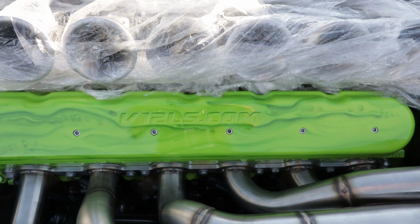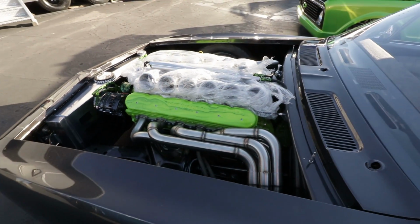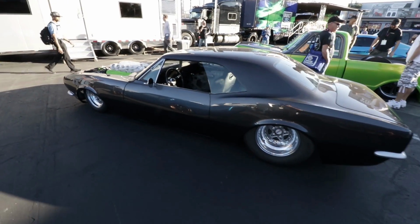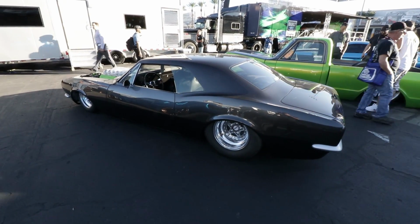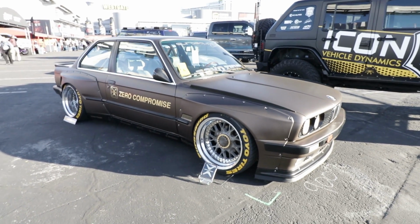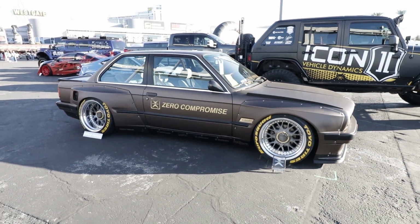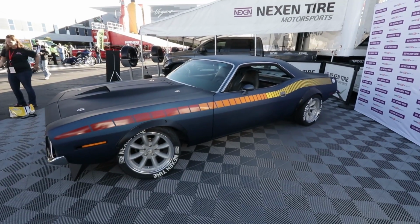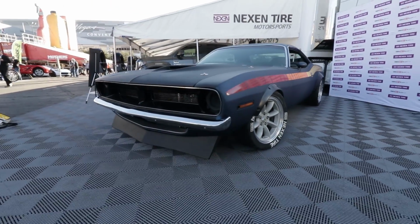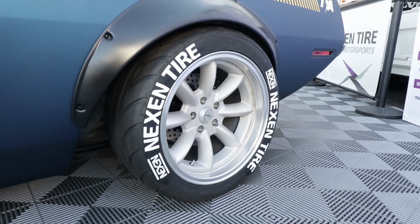That's right, someone was crazy enough to mate two LS blocks together to make a V12 engine with ITBs stuffed into this classic Camaro chassis. Executed rocket-bunnied E30 BMW 3 Series. Garage Fishtail Cuda is ready to do some serious drifting thanks to a lot of time and effort put into all the chassis and suspension work.